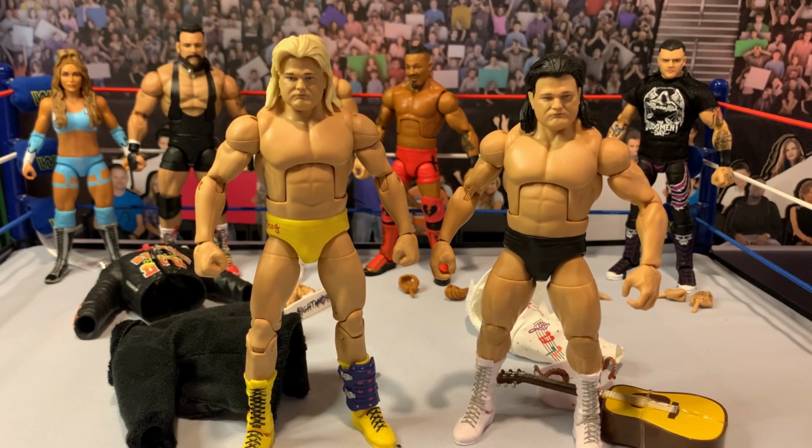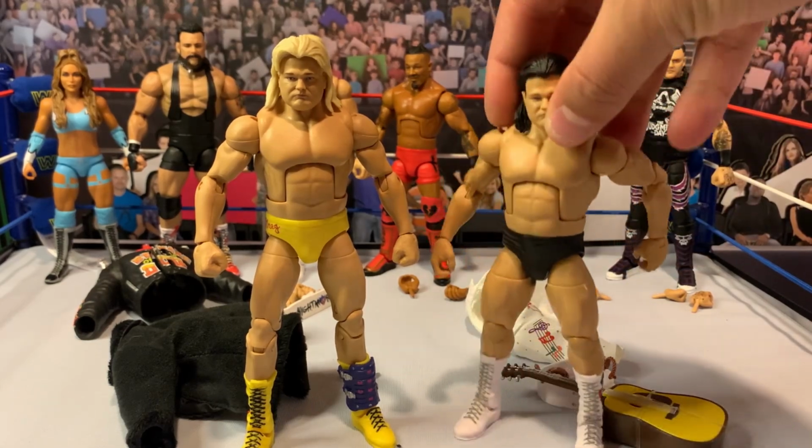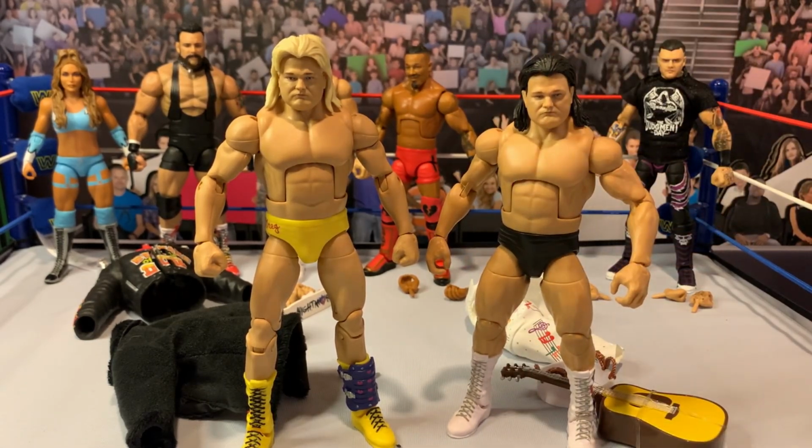They're not going to be right next to each other on the shelf, but the difference in these is pretty ridiculous. I'm kind of surprised they did that, but these are pinless legs as well. These are a brand new leg. I really like them. I hope we get more. I think in general, they make a lot of guys with legs that are too skinny, and you're seeing them kind of correct that with Seth Rollins.